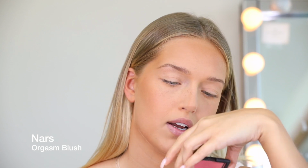Okay, I'm going to use this blush now because I remember when I was 13, this blush was all the rave. It's the Nars Orgasm blush.